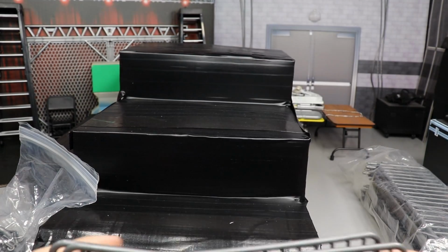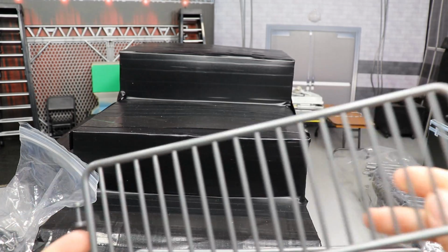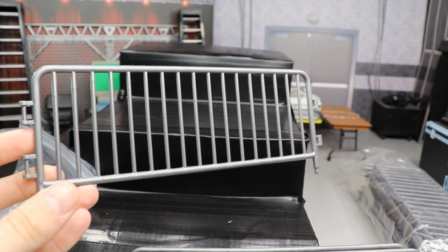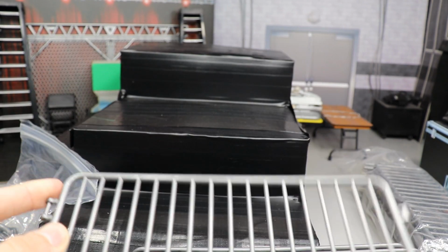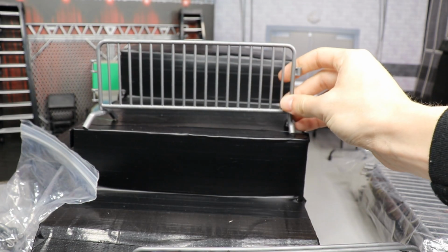I picked up the NXT guardrail playset from my boy Elite Collector 215 on Instagram. Hooked me up with a great deal. Absolutely fantastic deal. He's always having cool deals, and I love these. I thought that, you know, they'd probably be too small or they may be too big, but look at this right here. It fits perfectly in that space.